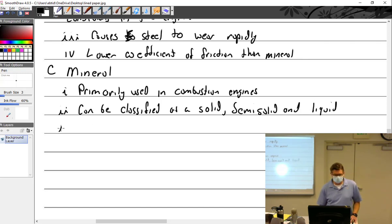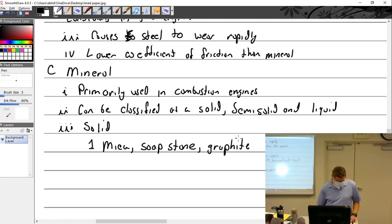This should have been a subheading, but whatever. What would be a solid? A solid would be mica, soapstone, and graphite. Graphite does not dissipate heat well, which is a huge consideration inside of an engine.